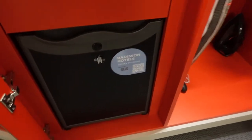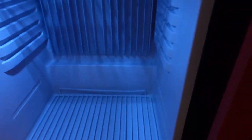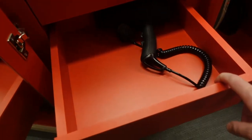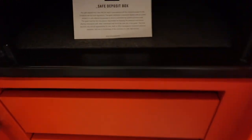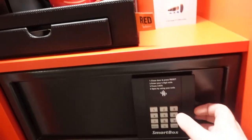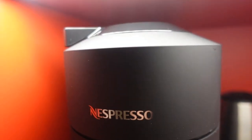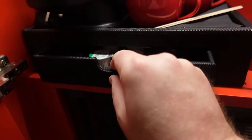And yes, it's got a fridge. So, a nice little fridge, small fridge. Got drawers, the hairdryer there. Another drawer. A smart box safe. And, oh, I broke the safe. An espresso machine. How cool is that? Might be using it in the morning, see how it goes. It's a little pull-out shelf, you look.